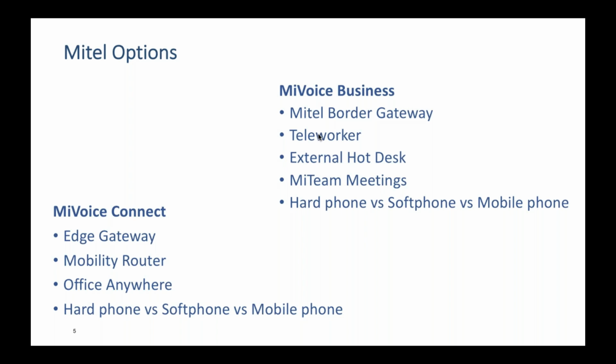MyVoice Business has what's referred to as a Mitel Border Gateway. If you compare that with MyVoice Connect, it's the Edge Gateway and the mobility router-ish, all in a single appliance, virtual appliance or physical. Again, all these can be virtual or physical as well. The Mitel Border Gateway handles the remote access for both the mobile client as well as the hard phone and clients. Teleworker is a license associated with the Mitel Border Gateway. It's their licensing structure for enabling the Mitel Border Gateway access. Where MyVoice Connect calls it Office Anywhere, MyVoice Business calls it External Hot Desk. The same thing is available, just different language depending on your platform.